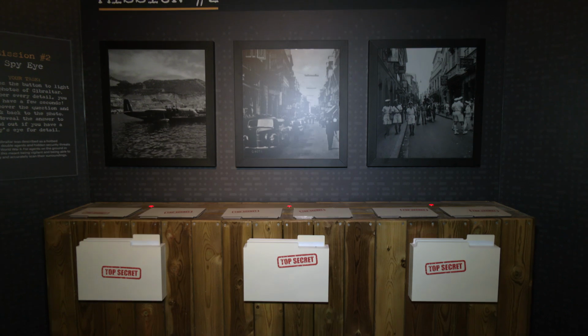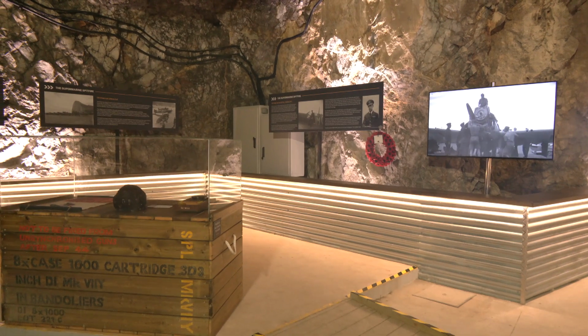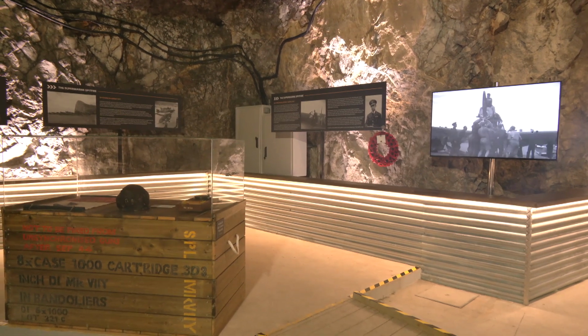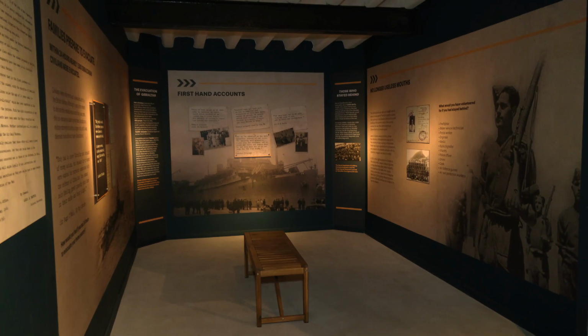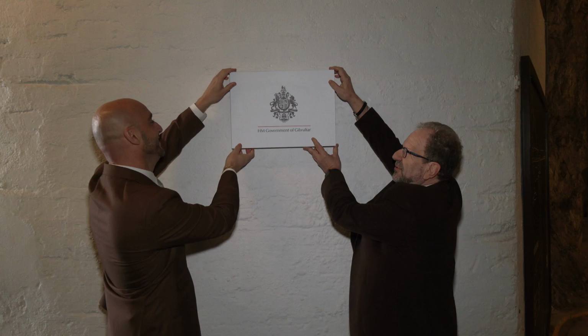It's not just the World War II tunnels, which we've seen today, but we're also already working on the northern defences, the Moorish Castle, and other sites on the Upper Rock very, very soon coming on stream. And it's all using money from visitors to Gibraltar.